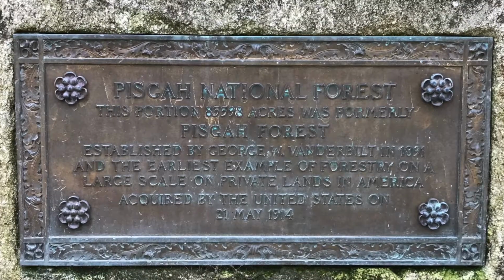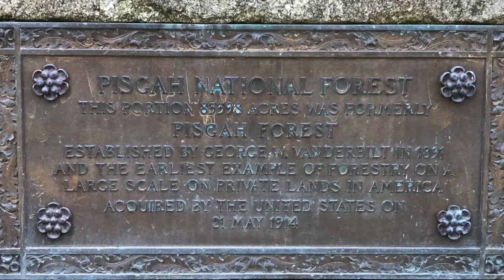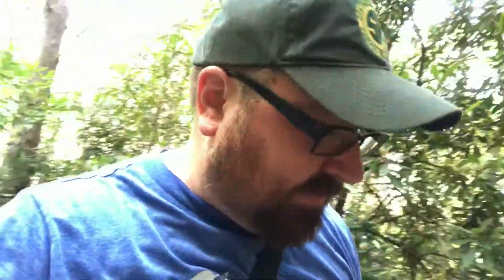So today, this morning, we are in, I'm not sure which national forest this is. We are on a foraging trip, foraging native plants and fruits and whatnot. Benny, what did you put in your mouth, bud? Sourwood. I gave him a sourwood leaf.